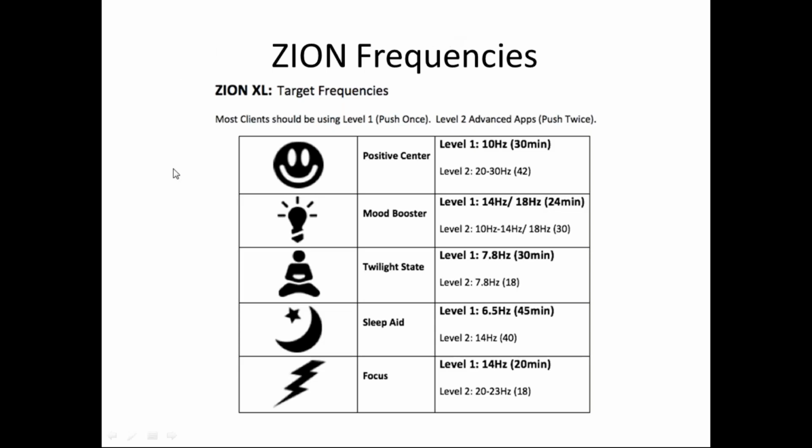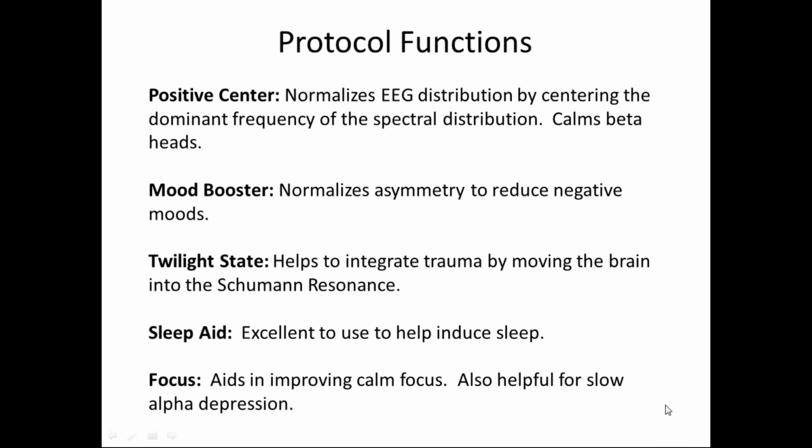How do you know what frequencies to use with a standalone unit? Well, right here, we've got them listed. These are the pure frequencies that we tuned in. You get the unit, and there are 2 levels. We put a second level in for more complex cases, but the first level is what most people use. So you just turn it on and push a button, and you get that frequency.